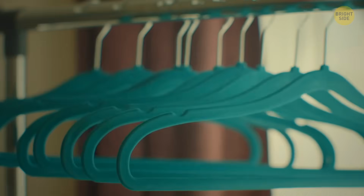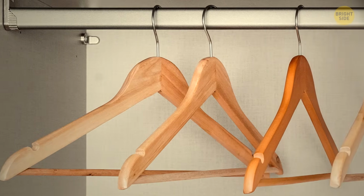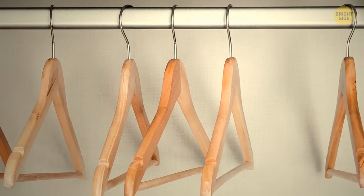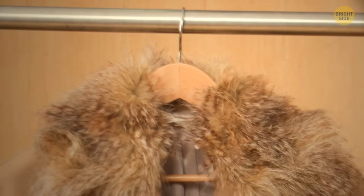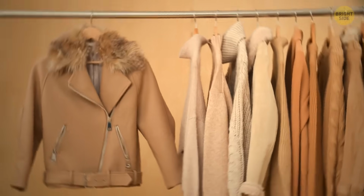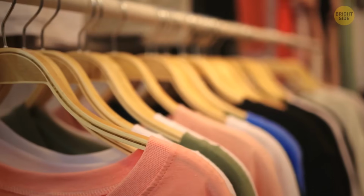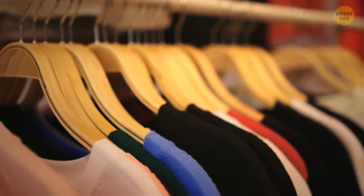Out at the store buying coat hangers, you might notice that the plastic ones feel cheaper than the wooden ones. There's a good reason for this. Wooden hangers are made out of cedar wood. The big difference between the two is that the wooden ones repel bugs and moths. They're stronger and last longer too, perfect for things that might stay in your closet for a long time.